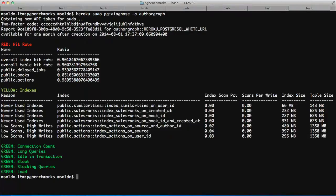So this is from a terminal. It's a tool called PGDiagnose, and it's run against a database, and it has a few red alerts about index hit rate. It keeps track of index use of the Postgres database, and it looks like the hit rate here is only about 90% in aggregate, which is not great. It means that 10% of queries have to go to disk to get the result. And it also lists the indexes that have a bad hit rate.